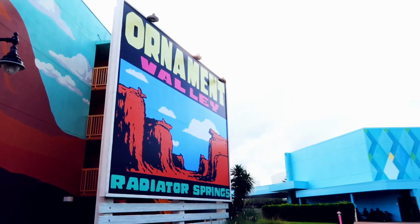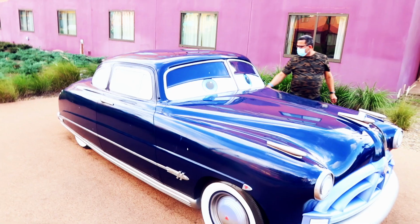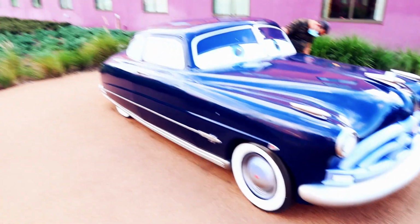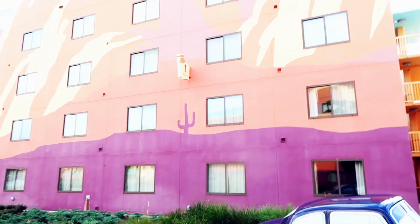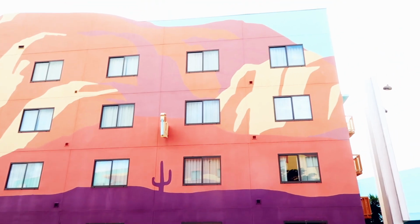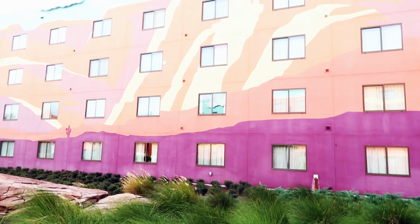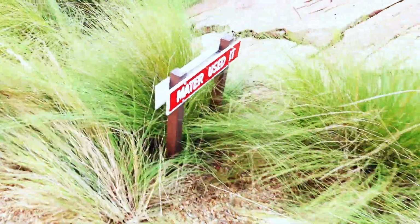The sign for Ornament Valley and Radiator Springs, and then we come onto the path that actually looks like a road, and it's so cute. So that's what you're walking along. Got a lot of the characters from Cars, so here's Doc Hudson over on the right. The sides of the buildings too are themed like Radiator Springs. So you've got kind of those bluffs and little cliffs there, cacti, and just the colors that really make you think of Radiator Springs. And there are some fun little details while you walk through too.